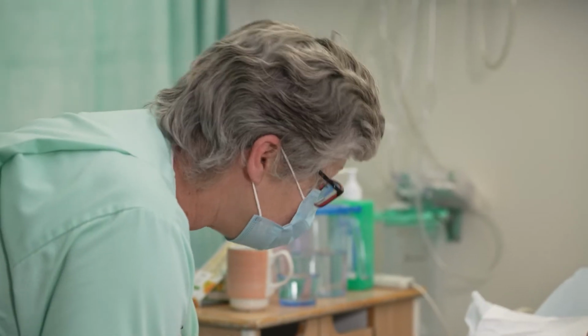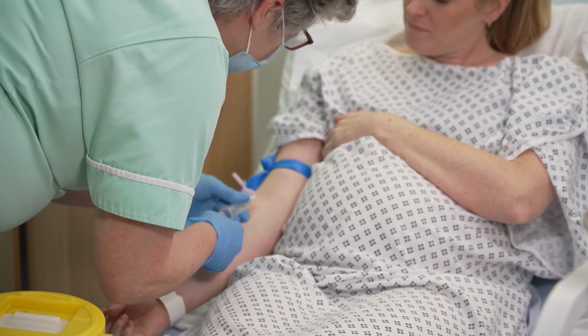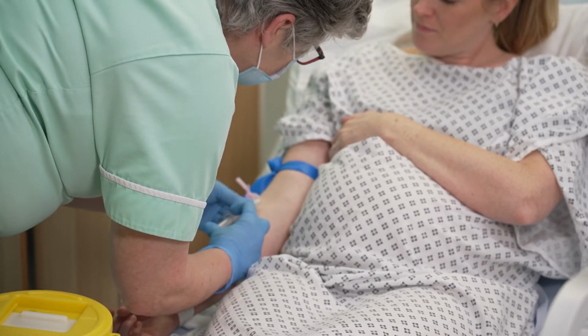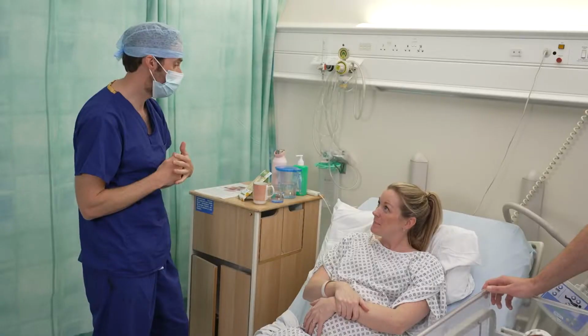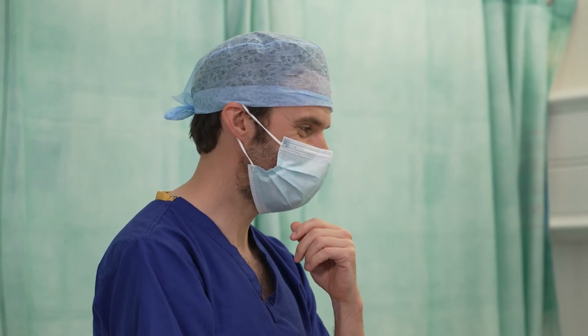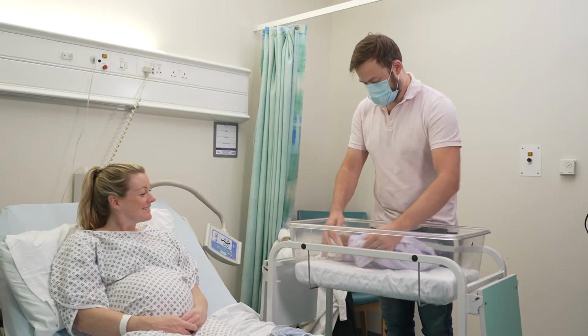Your catheter will usually be removed around 12 hours after your baby's birth. A blood test will be performed on you to check for low iron levels, and you may be offered iron tablets if the results are low. The day after your operation, an anaesthetic doctor will aim to visit you to check that you have recovered fully from the anaesthetic and answer any questions you may have.